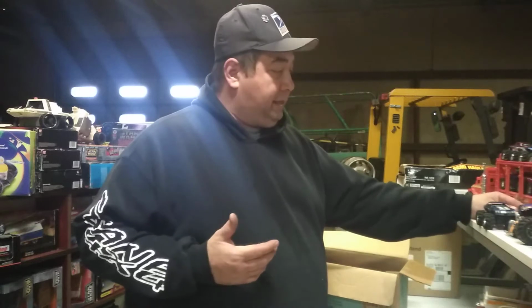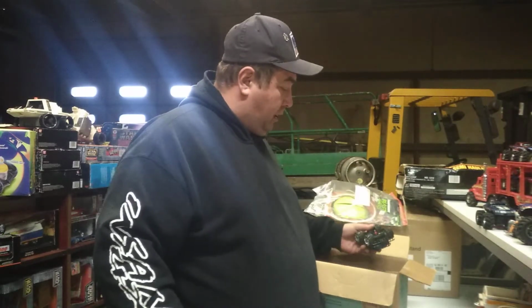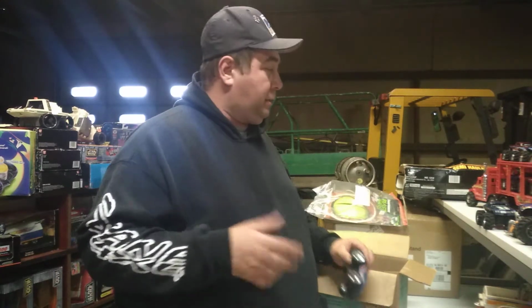I like Stompers, and I was a big fan of the Stompers in the 80s. Had a big collection of them, but of course, you know, you're a kid, you break 95% of them. So anything that's battery powered reminds me of a Stomper. I like to pick them up.